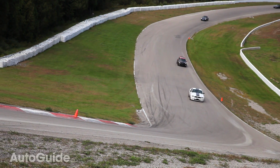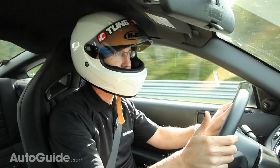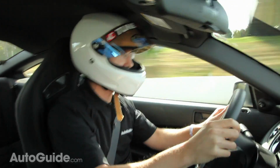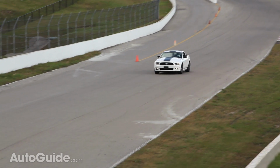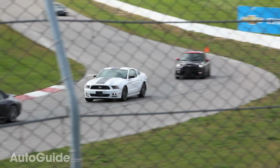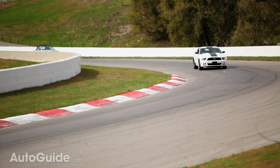I also really enjoy the shifter feel on this car. I find it's a lot better than that in the Genesis Coupe, and I find the Genesis Coupe has some problems shifting from third down to second, and so that's a real nice thing to be driving this car instead. The brake pedal feel on this car is definitely another highlight. It is much more responsive and just feels better throughout the session here. One of the reasons for that is that Ford, with this performance package, has opted to upgrade to high-performance brake pads, and you really can tell the difference.